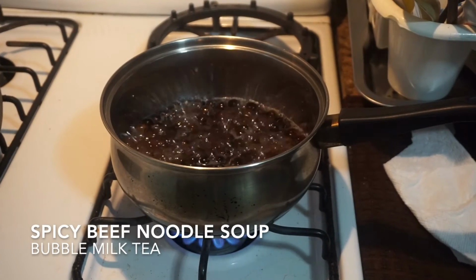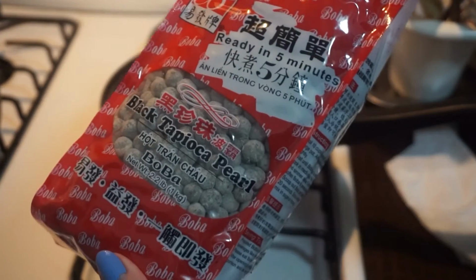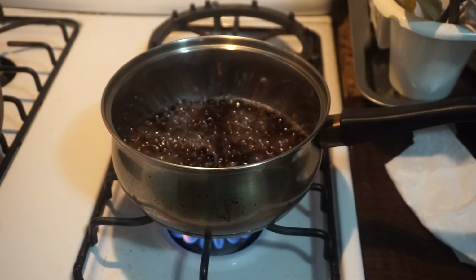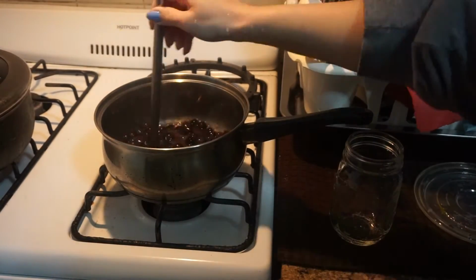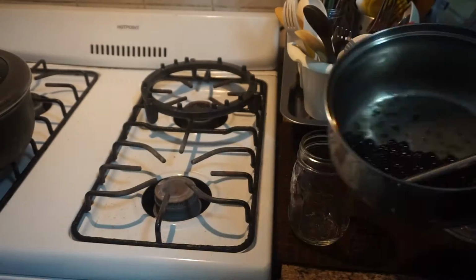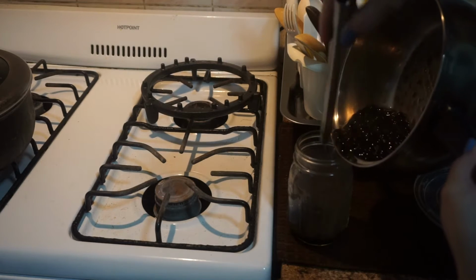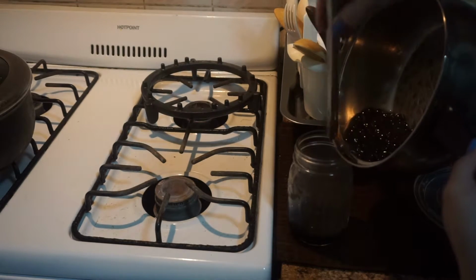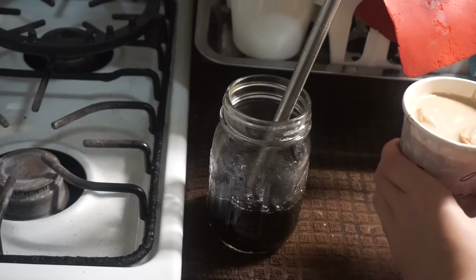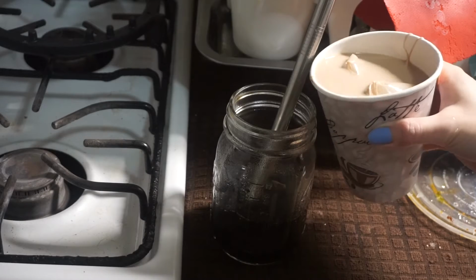For dinner, I am making some bubbles. I added a little too much bubbles, but what I'm doing is just cooking it in hot water, and then I didn't cool it down apparently, but you should always cool down your bubbles so that you stop them from getting too mushy. I made bubbles because I wanted to incorporate it with my milk tea that my dad got me from the local bakery.